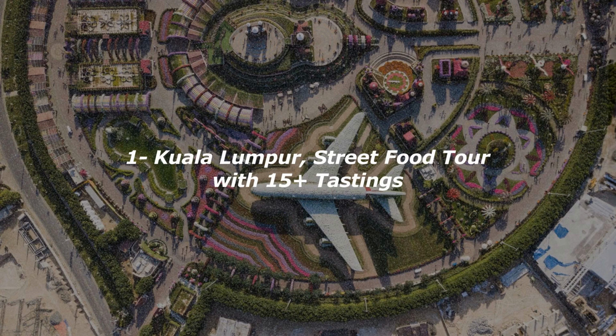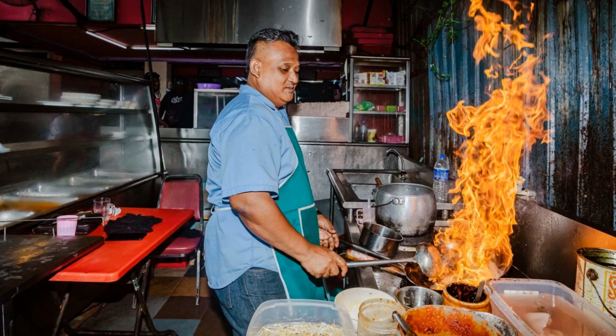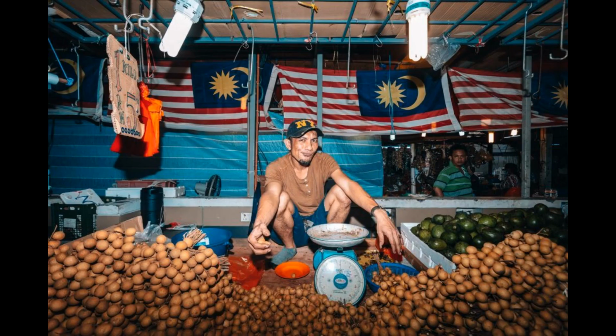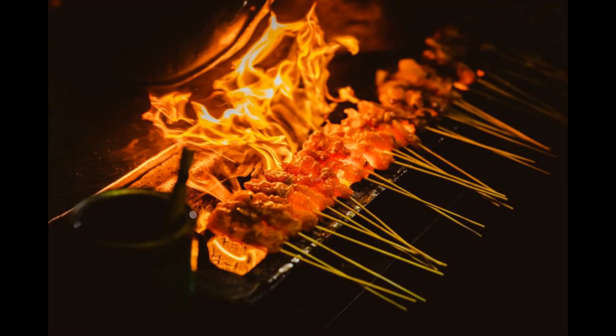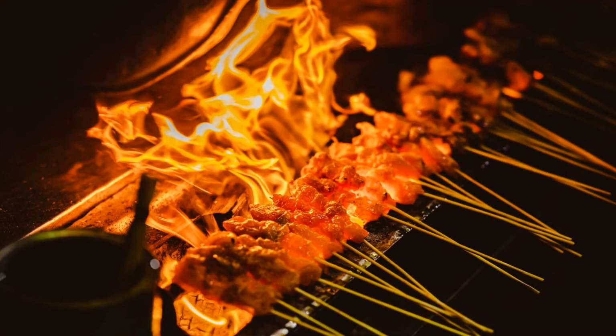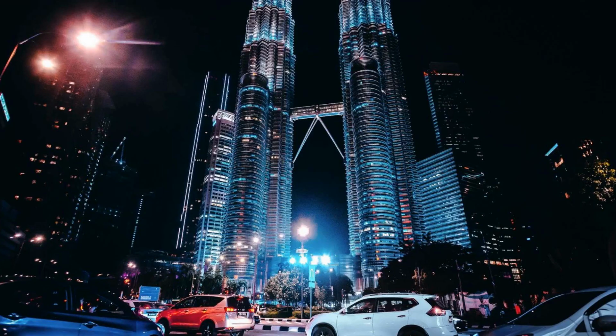Number 1. Malaysian cuisine is a complex cultural beast. Thankfully, you can hit the street food tour scene with confidence by joining our food-obsessed team on our daily 4-hour food feast. Limited to 8 guests, you'll be led away from the tourist crowds to some of Kuala Lumpur's best joints, known only to locals.